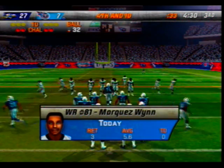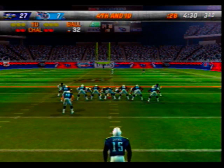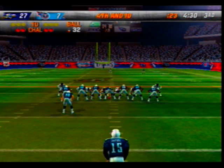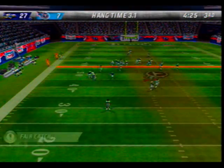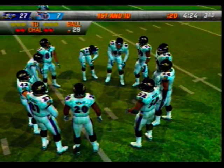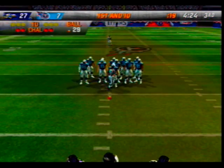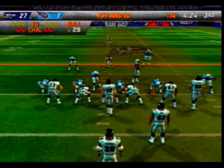Wynn gets set for the return as we take a look at his numbers. This punter has been out there all day long. I guarantee you he's loose. He's waving for the fair catch. Fair catch made at the 29-yard line. First and 10. We'll start the drive at the 29-yard line.